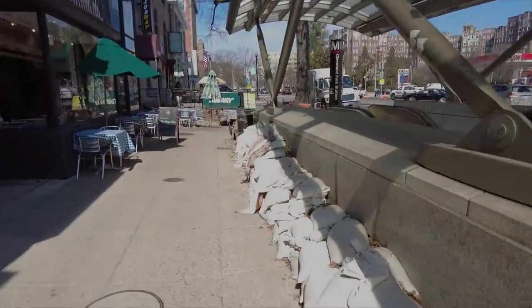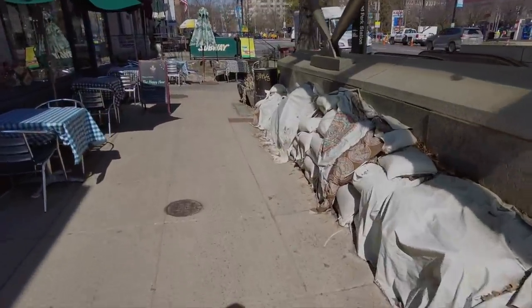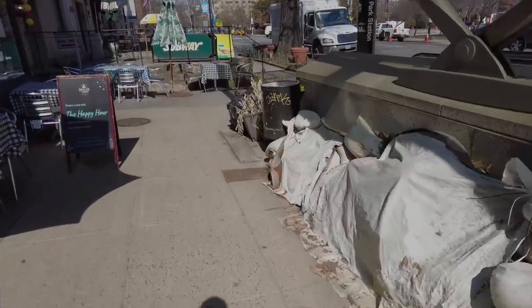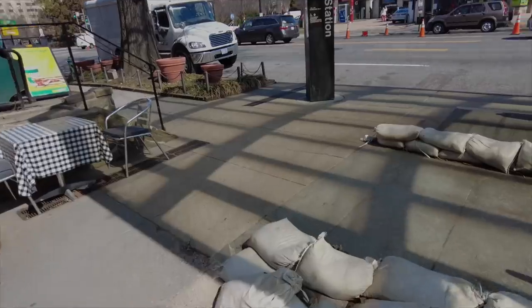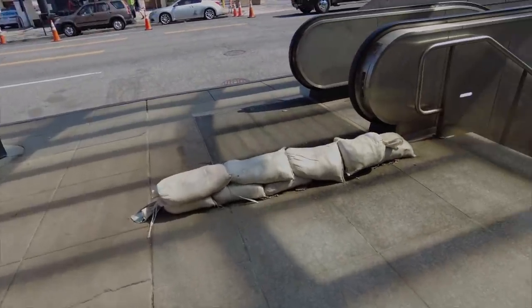Here. So this is actually a low-lying station. It's in this area. All the water seems to flood into the station every time it rains. They've got to do some better design.